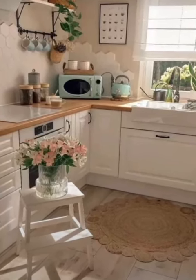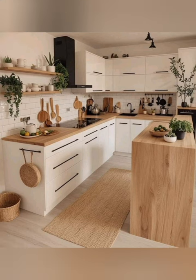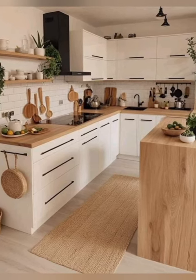By implementing these tips, you can create a well-organized and functional small kitchen that maximizes space and makes cooking and meal preparation more enjoyable.